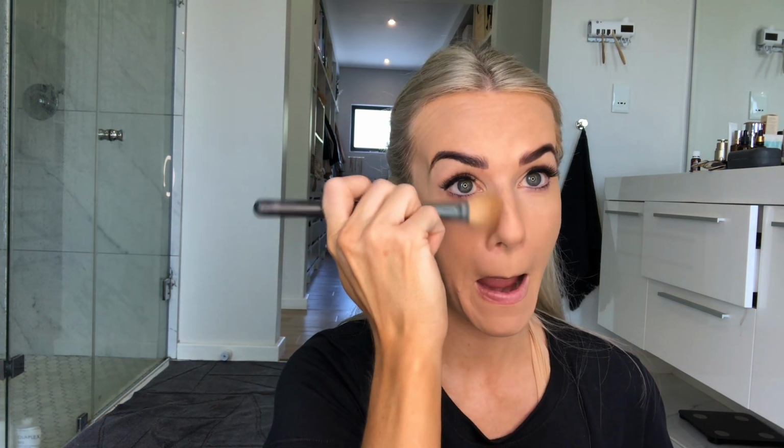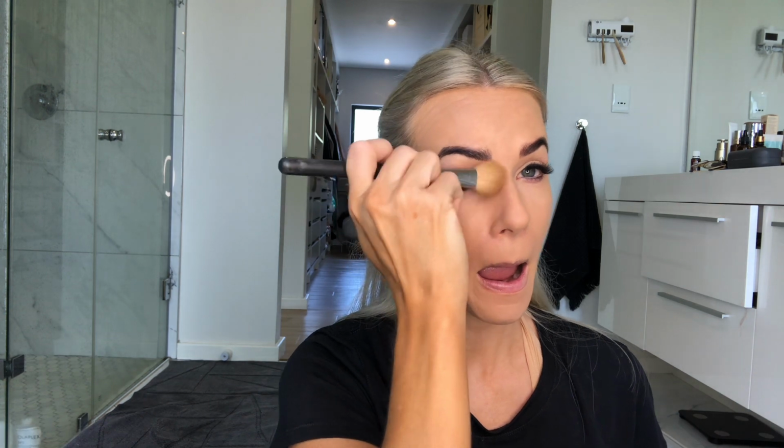I'm using this MAC contour brush, and I'm just gonna take it up right to my brow. Pulling all the faces. Okay, so as you can see, that just kind of makes my nose look a little bit less broad, and then a little bit under the chin here, and then just a bit at the top here. Just really contouring the face.